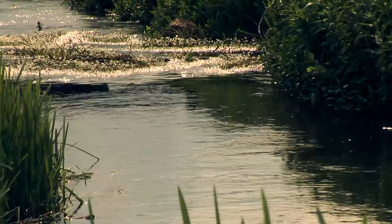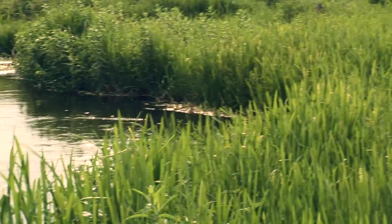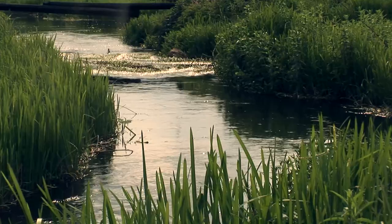This fish is obviously not selective. As far as Morten can tell, it's feeding on emergers, duns and spinners.